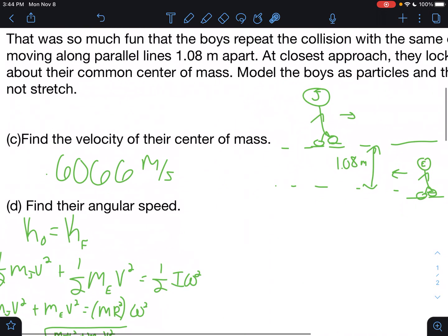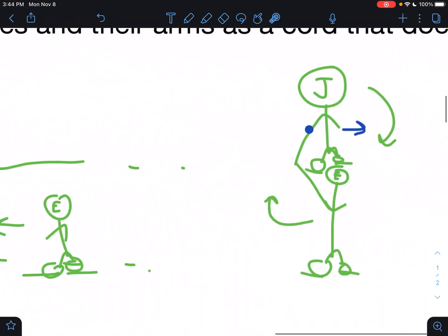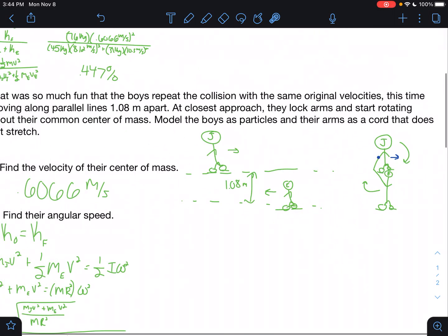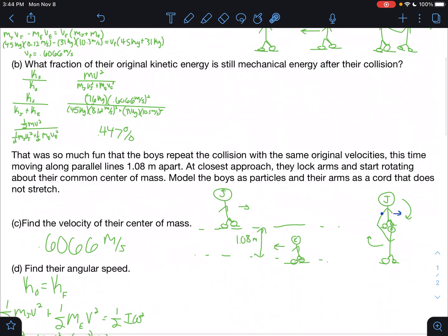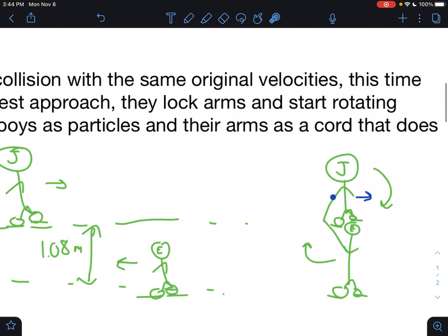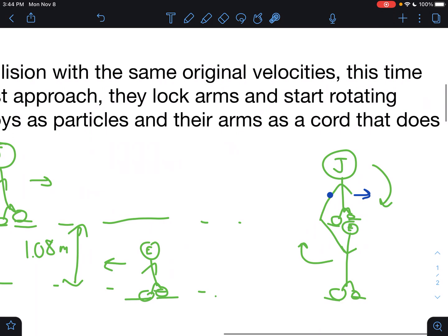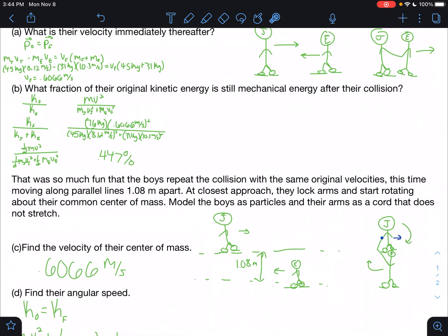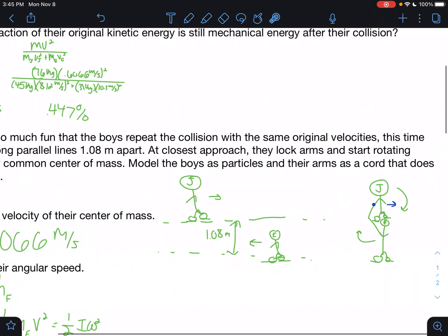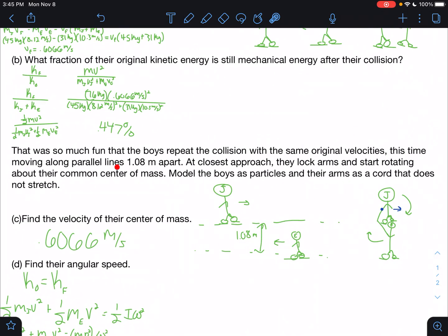So find the velocity of their center of mass. Because of this image, I knew that they would move at the same speed here as they did here because it's pretty much the same question. Since they're moving together in the end, and it said their center of mass, I knew it was going to be the same speed. You would do the same math for it. So I just kept this speed. I didn't really do any math. I just figured out, okay, it's asking the same question.